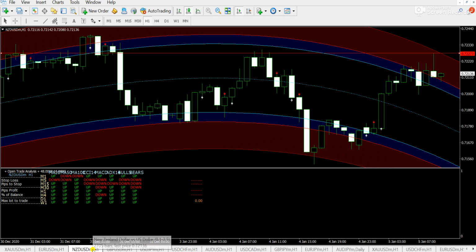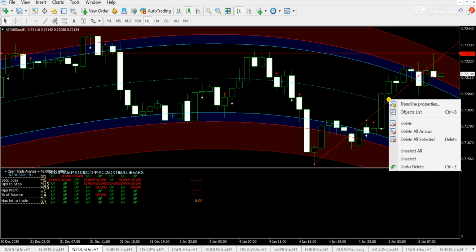Okay, next we have New Zealand USD. Now guys, look at the New Zealand USD. If you watch from here to here, you can see the market was at the oversold levels, where buyers took their interest and the market went up. Okay, and this candle closed above the middle dotted line. You can see there is a middle dotted line in blue color.